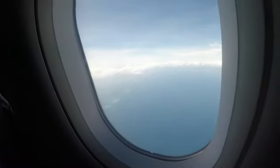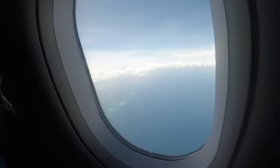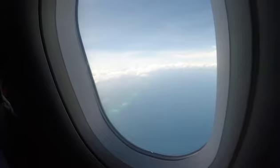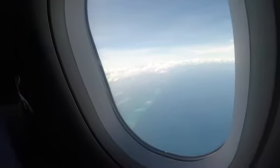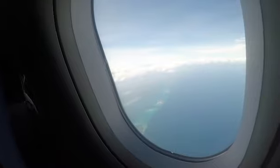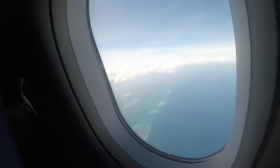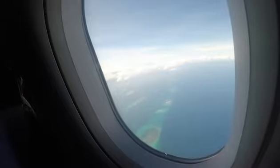Our initial approach into Tagbilaran, Bohol. In preparation for landing, ensure that your carry-on baggage is stowed under the seat or in the overhead bins. Your seat backs upright. Large electronic devices like laptops and tablets stowed in your seat pocket. Window shades open. Tray table stowed and your seat belt securely fastened. We will be coming around to assist you prepare.